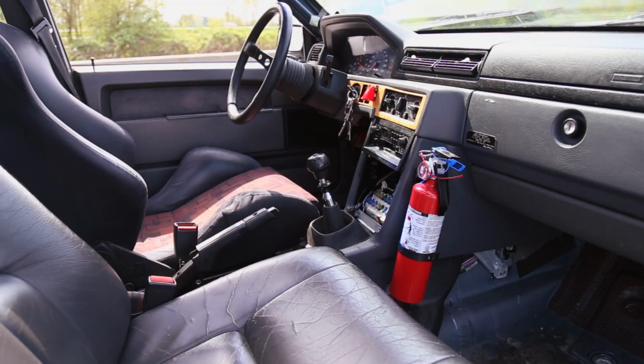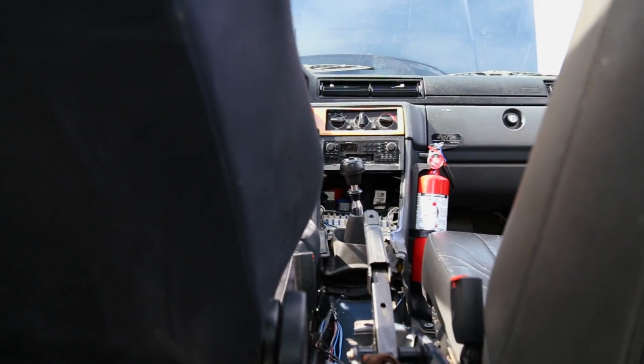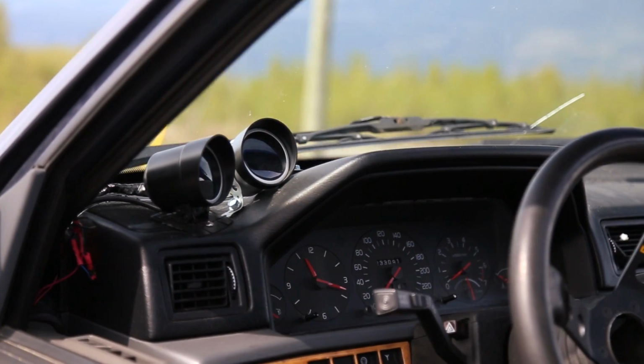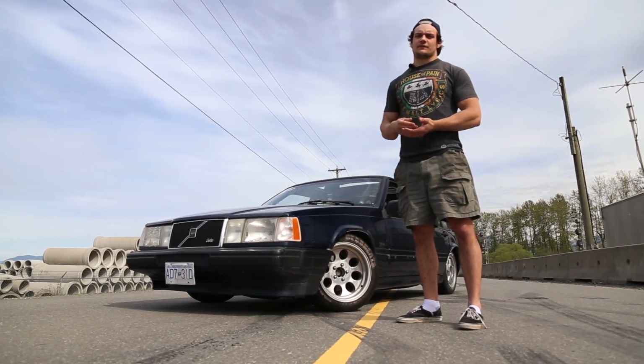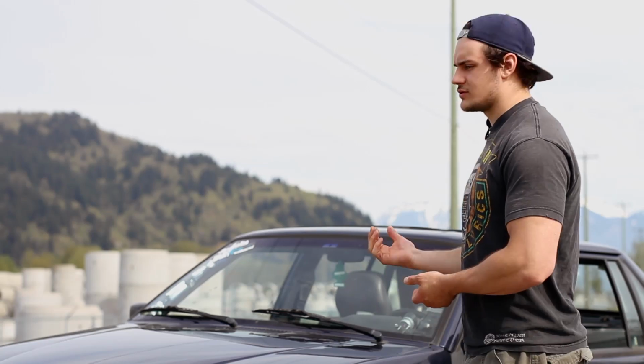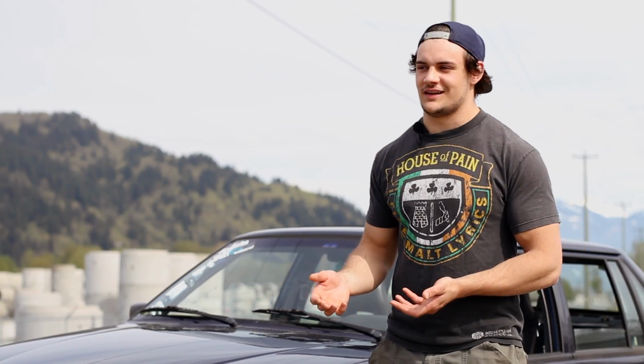I went with a Recaro seat out of an Evo 4, just in the driver's seat. Put a Momo steering wheel, gauges like a wideband to check your air-fuel ratio, and a boost gauge. So more boost, free flowing exhaust. I strip as much of the interior out as I can. I keep the front door panels though, because it is my daily.